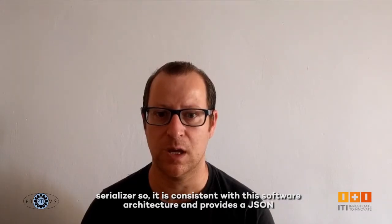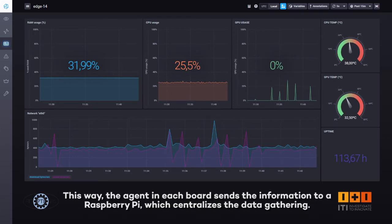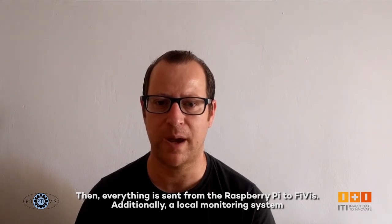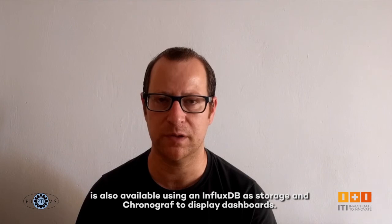The plugin is based on the Telegraf JSON serializer, so it is consistent with the software architecture and provides a JSON document with serialized data which is compliant with the required format. This way, the agent in each board sends the information to the Raspberry Pi, which centralizes the data gathering. Then everything is sent from the Raspberry Pi to FIVIS. Additionally, a local monitoring system is also available using InfluxDB as storage and Chronograf to display dashboards.